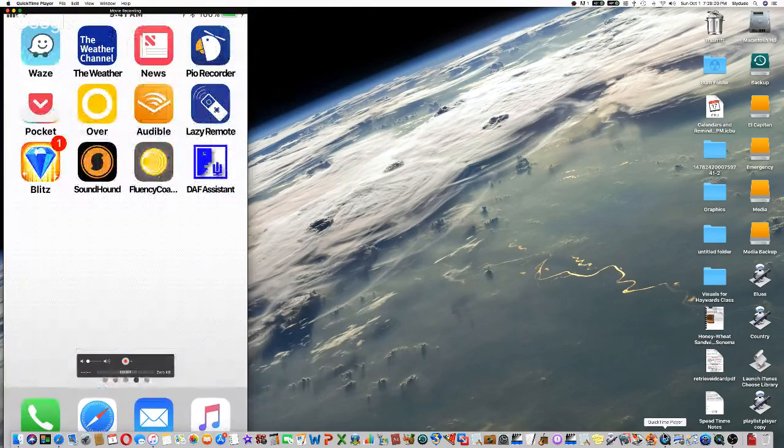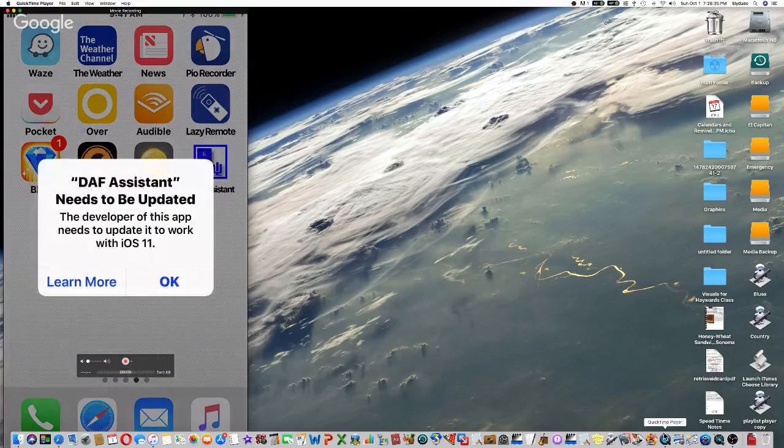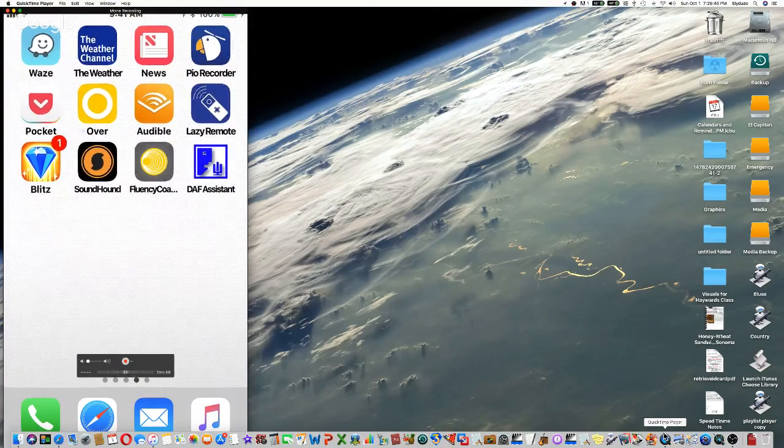But watch this. This DAF Assistant app that you see on screen is not iOS 11 compatible. Watch what happens when I try to run it under iOS 11. Okay, I get a warning. So if you see that, you will know immediately that that's an application that needs to be updated to work with iOS 11. Whether or not it does work is dependent upon whether the developer has issued an update.